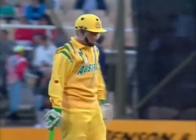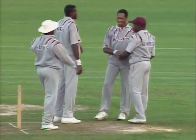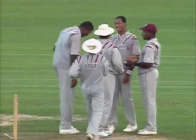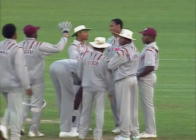A beautiful bowl, Curtly Ambrose. Very few half volleys, never too short. And Healy couldn't get enough room to hit it over mid-wicket. It went to mid-on, and that's out. That's the trouble with trying to force a bowler of Curtly Ambrose's quality.